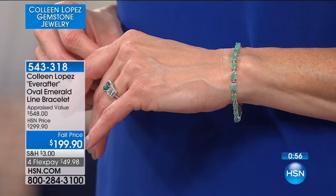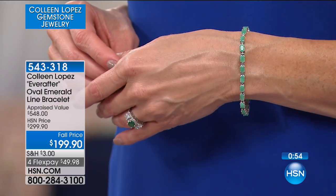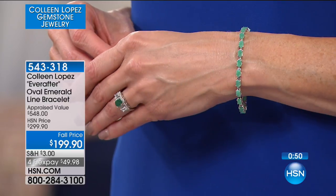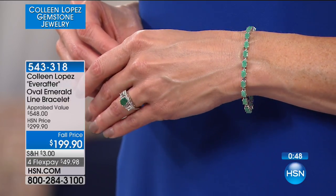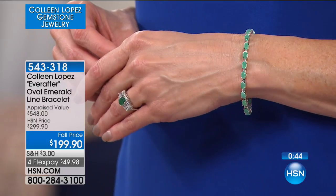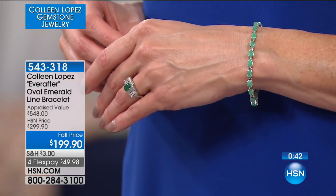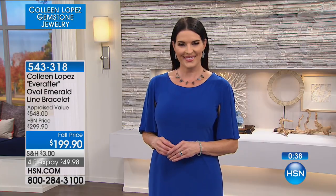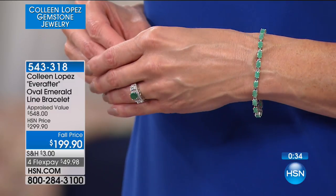So if you have other emeralds in your wardrobe and you're looking to add a beautiful, fun bracelet, this is one of the best values because you're getting a lot of carat weight here. As a matter of fact, let me find the full weight on this for you. Oh, shoot. I guess we don't have the full carat. Oh, there it is. There's a carat weight. 8.8 carat total gem weight on the 7.5, 8 carats on the 7-inch.